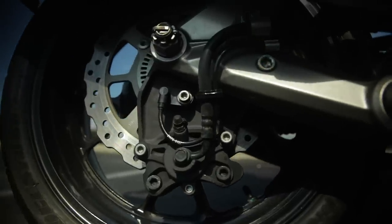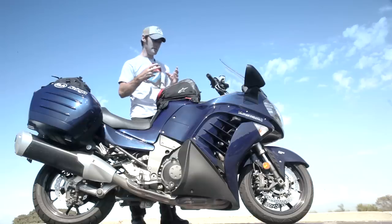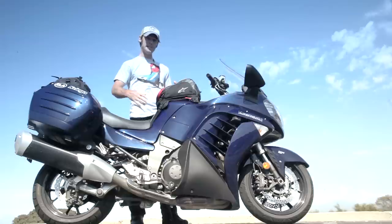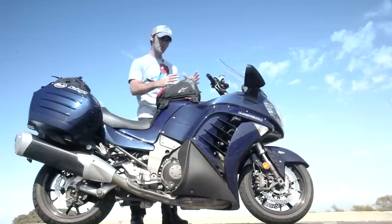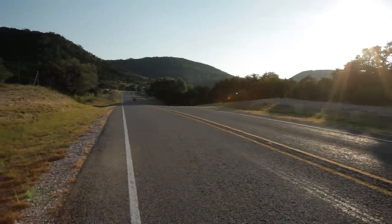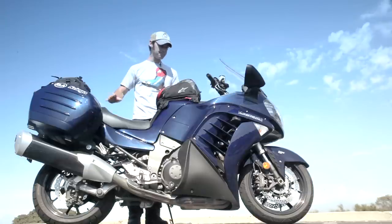You can take that off, but it still intervenes, especially when you're aggressive with the brakes, if you need to come to a stop quickly. However, at high speeds, coming to a stop, the bike is super stable. Very, very strong braking system going on here. But like I said, the dual braking system wasn't for me.